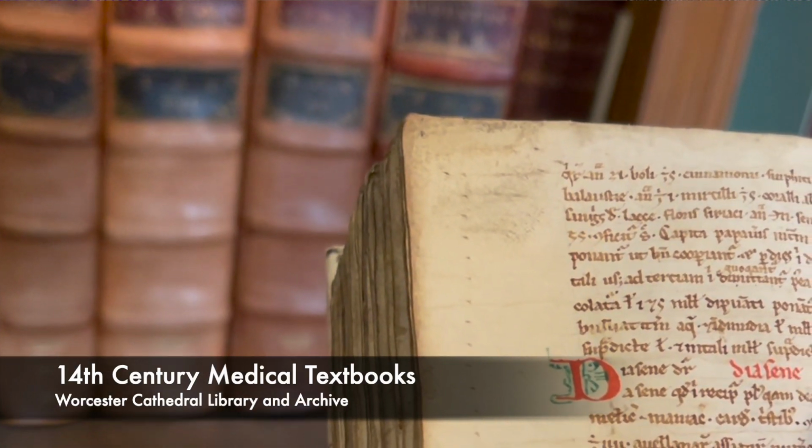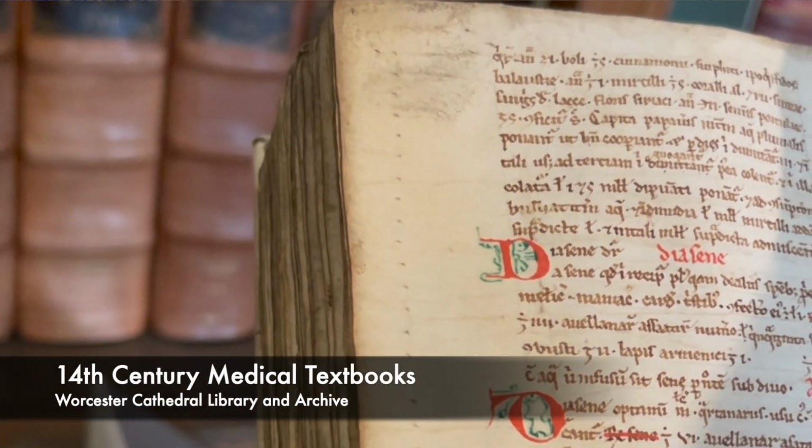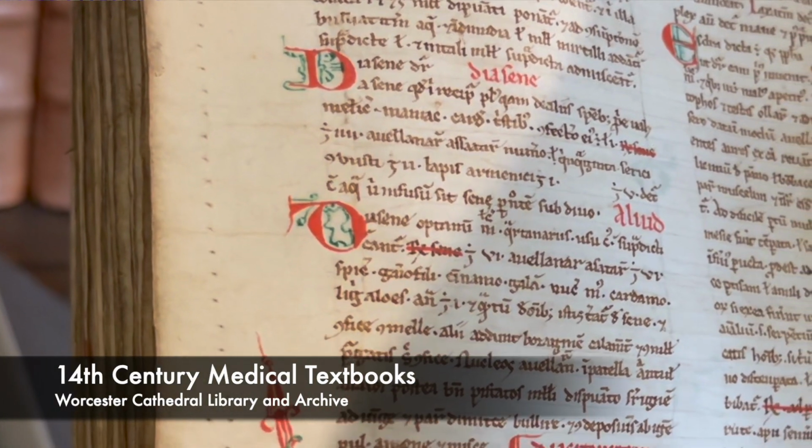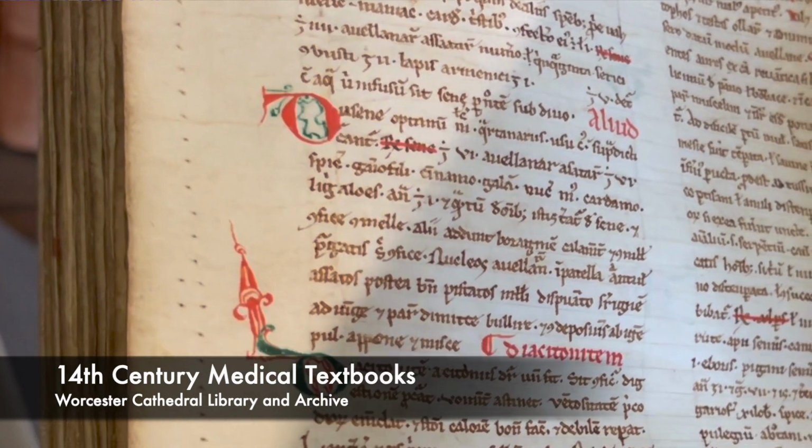And you can see the tiny pinholes down the edge of the page, which is one of the tricks the scribes often use to give you the line spacing. So you get a little wheel with pins in, or a compass, and depending on this gap, that gives you your regular line spacing.